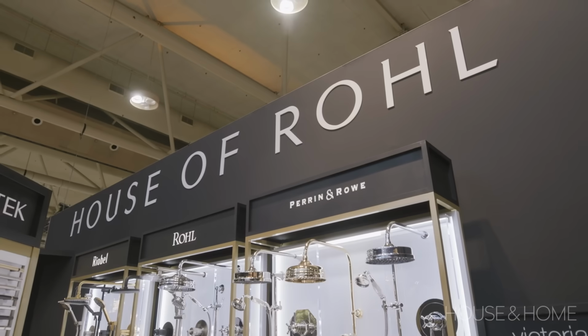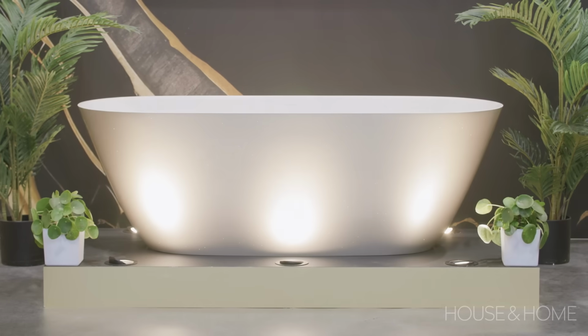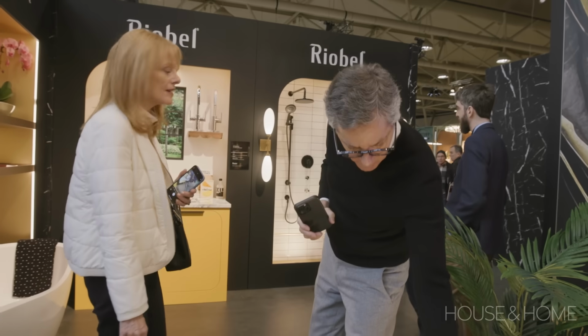Look at this, Brian. Look at the outside of this tub. It's like metallic, silver flecky. It's quite beautiful. I like the thinness of the wall. Yeah.